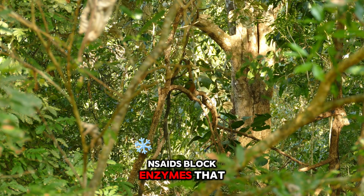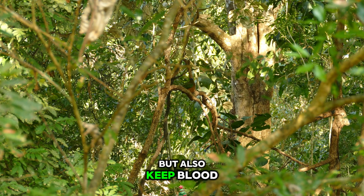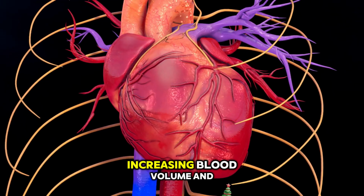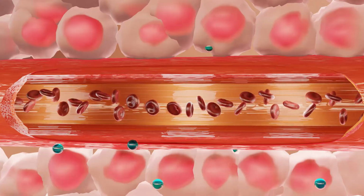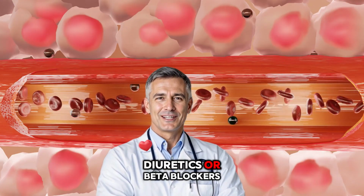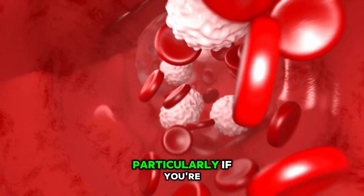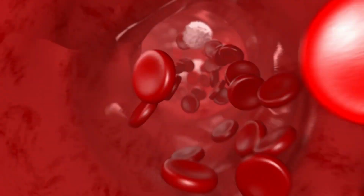NSAIDs block enzymes that produce prostaglandins, which help with pain and inflammation, but also keep blood flowing smoothly to your kidneys. When NSAIDs mess with this, your kidneys hold on to sodium and water, increasing blood volume and tightening vessels, which spikes blood pressure. This is especially risky if you're on ACE inhibitors, diuretics, or beta blockers for hypertension. NSAIDs can weaken these meds' effects and even harm your kidneys, particularly if you're dehydrated or have kidney concerns.